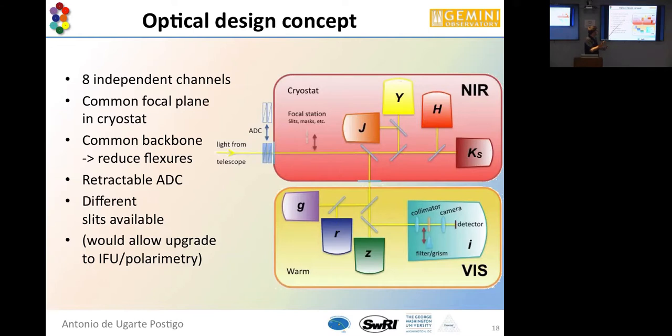One important thing of this instrument is, if you see here, we have the light coming from the telescope. This is the entrance window. We have an atmospheric dispersion corrector, which I'll explain later, which is an important part of the instrument. And we have a single focal station where we have the different slits, and which can carry also different elements, of which I will speak afterwards. After that, we have the different dichroics splitting the light into the different arms.